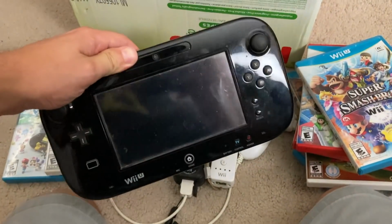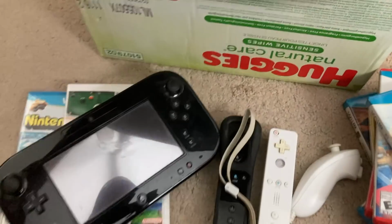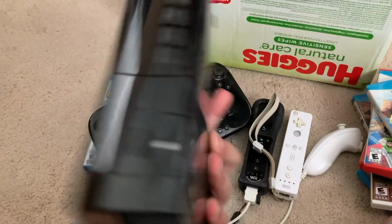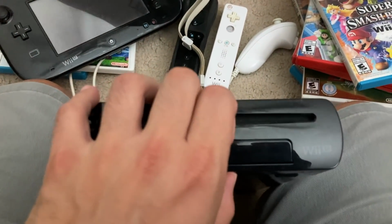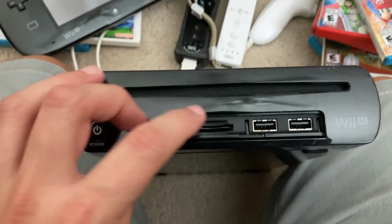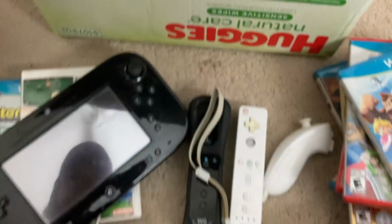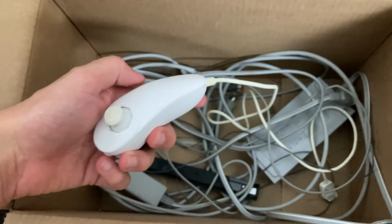Here is the Wii U console. And, well, not the console, excuse me, the gamepad. And then here's the actual Wii U console. And guys, everything looks like it's in pretty good condition. I always like to check and see if there's an SD card in here. Nope, and that's okay. All right, guys, I think that is it. What else? We got the power cable and just another nunchuck.